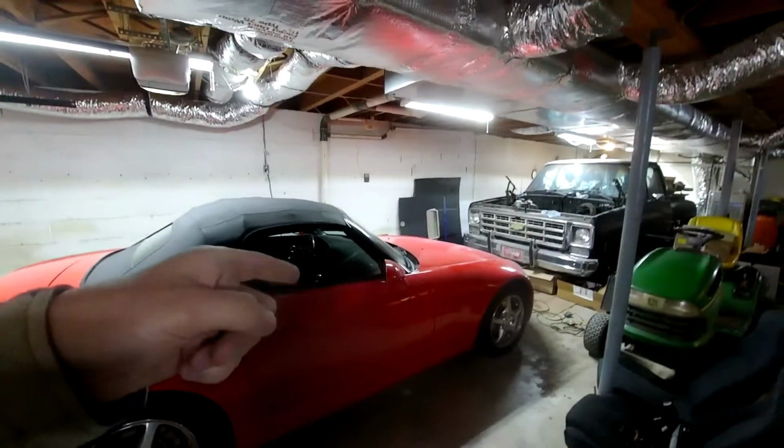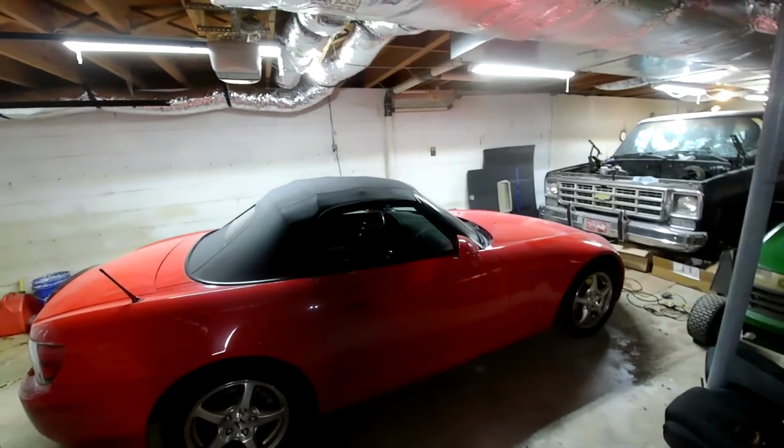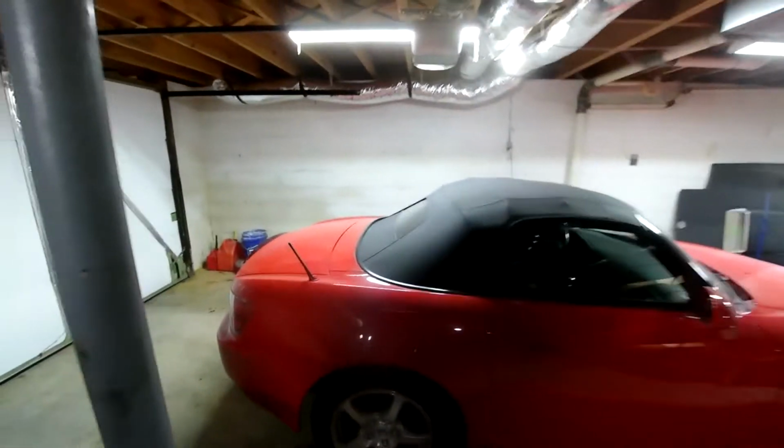The S2000 has a new battery and moves under its own power again. It's nice to actually be able to start and stop it whenever you need it. Other than that, that's pretty much all that's happened inside the house.